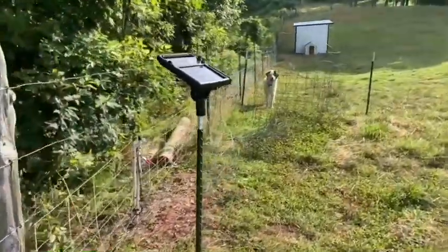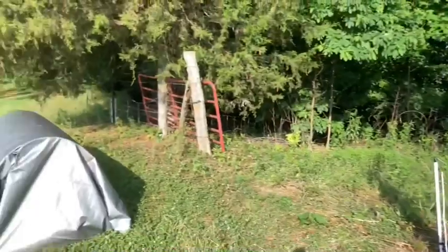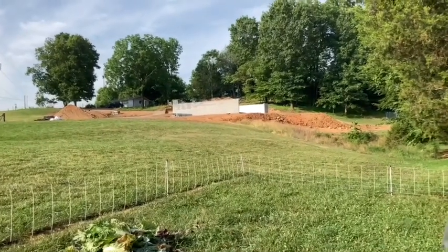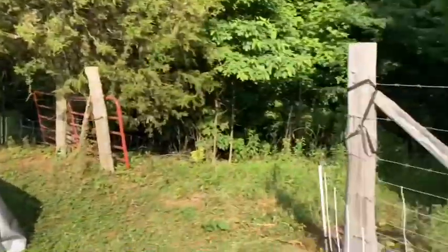It's solar powered. We do not have electricity run out here, and the house, as you can see, is just a basement right now. So we don't have electricity run from there. It would also take a pretty lengthy extension cord to get it down here. So I opted for solar.